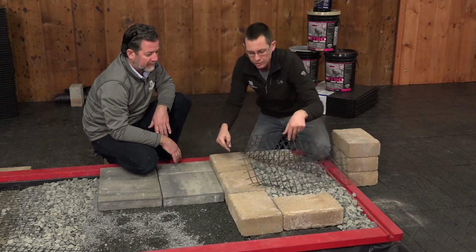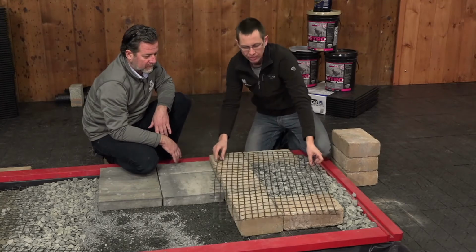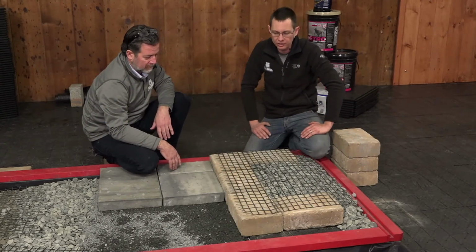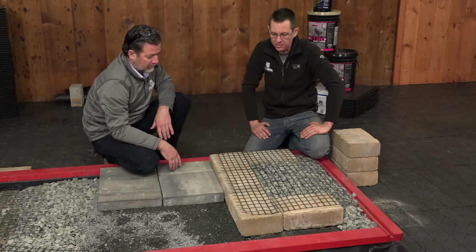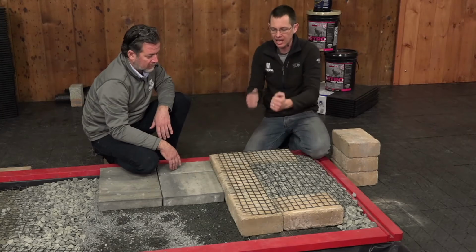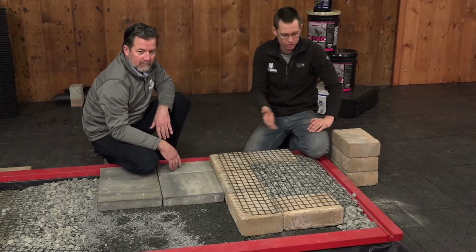Gotcha. So no glue needed. Those pins go right through. It folds into the batters or the tongue and groove locking system of different wall blocks. If you have the spacer clips, they push the grid down and lock that grid in place. But otherwise, it's just friction that holds it, right?